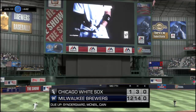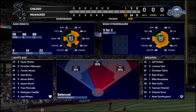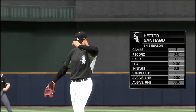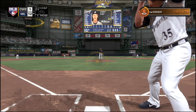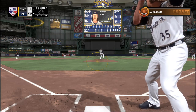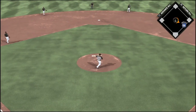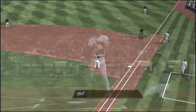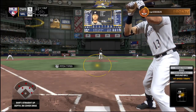Ready once again, Noah Syndergaard. He'll lead things off as they look to perhaps build on an already sizable lead. Hector Santiago enters now in a mop-up role as he'll try to keep the deficit right where it is. And the recovery's a quick one as he gets his man at first. Good composure that time to record the first out of the inning. Ready for another shot now.